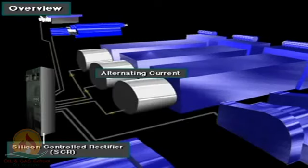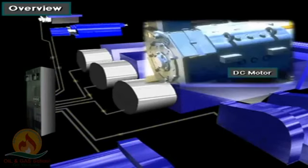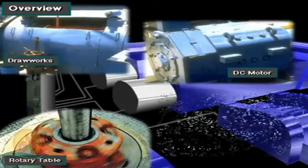Alternating current put out by the AC generators goes through heavy-duty electric cables to a special device called a silicon-controlled rectifier, or SCR. The SCR converts AC to DC. Other heavy-duty electric cables carry DC electricity to the DC motors. The DC motors convert electrical energy back into mechanical energy to drive the powerful hoisting, rotating, and circulating equipment.